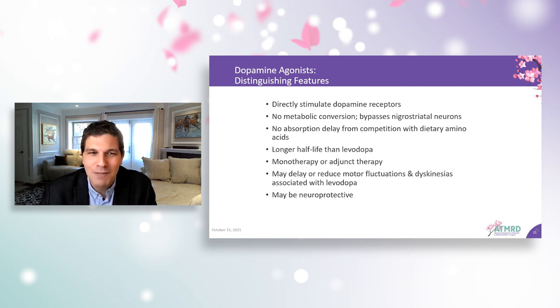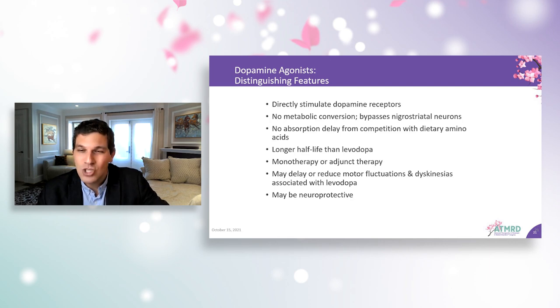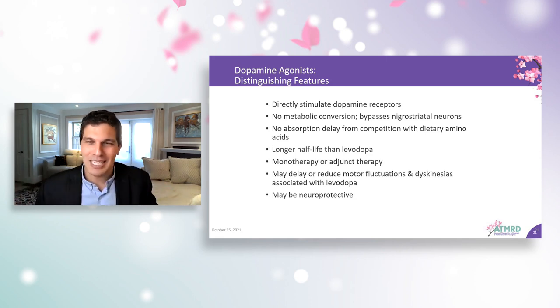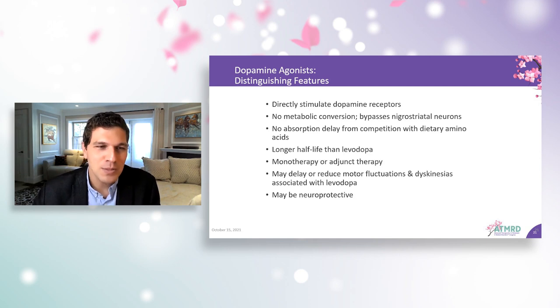There is no metabolic conversion. It bypasses nigrostriatal neurons. No absorption delay from competition with dietary amino acids, which is helpful, as we know with carbidopa-levodopa we may experience that. The dopamine agonists in general may have a longer half-life if utilized as extended release formulations. They can be utilized in monotherapy or as adjuncts. The idea behind them is that they can be utilized either alone, like we said, or, remember, as part of our rational polypharmacy, that cocktail-like approach to care, which helps us a lot.